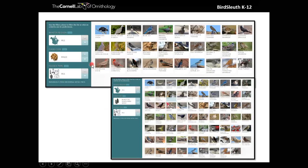In this top graph, we have milo, and then the bottom graph, we have black oil sunflower seeds. Now you recall I mentioned black oil sunflower seeds, we consider the universal seed. Majority of the birds will eat black oil sunflower seeds. And this is clearly represented when going through this online interactive. We have a greater diversity of birds and greater number of birds that will consume the black oil sunflower seeds compared to milo. And that's a real big kicker here: you can have students use this interactive to compare and contrast.